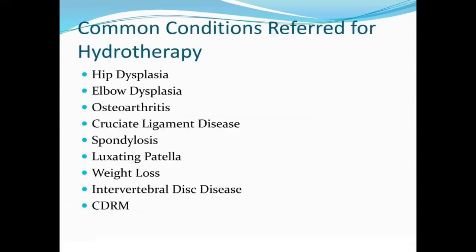The common conditions referred for hydrotherapy are dysplasias, hip dysplasia, elbow dysplasia, osteoarthritis, ACL injuries, cruciate ligament diseases, spondylolysis, luxating patella, weight loss, intervertebral disc disease, and CTRM.